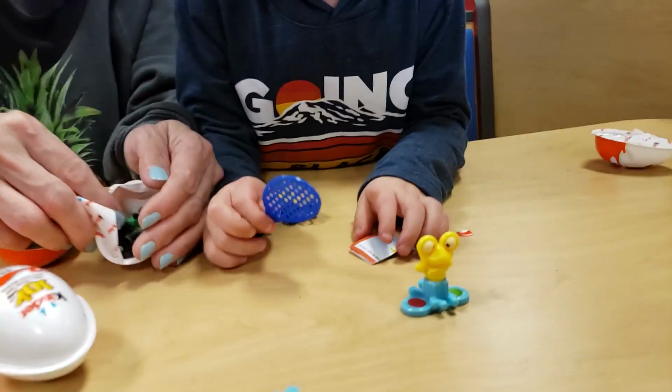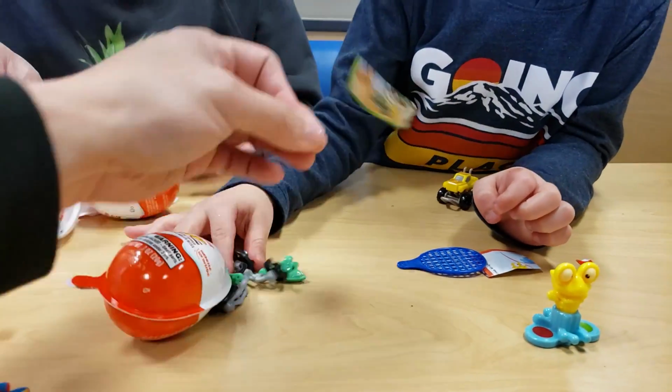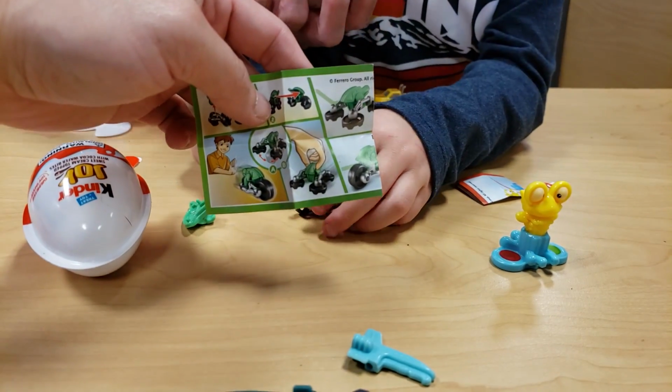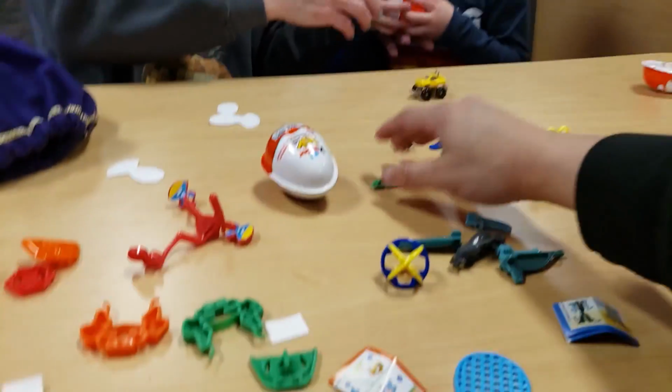Look at that. Oh, it's a bike? Oh, yes, it's a motorbike. Oh, it's a motorcycle. It's like a transformer kind of thingy. Here, let me put this together.